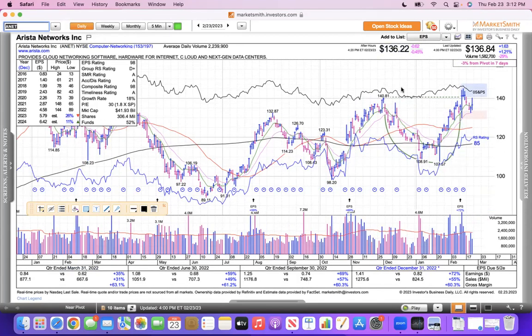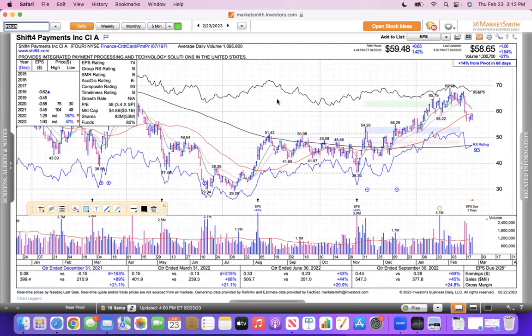Anyway, Arista Networks, this one was on our watch list at 135 and it kind of broke out, and then it came back. And like I said, when these things pull back, you've got to watch for that because it pulled back to the 21 and now it's bouncing again. So this could be back on our watch list once again. Embrace the pullbacks as long as the indexes aren't crashing and these pullbacks are being bought. That's a good sign.